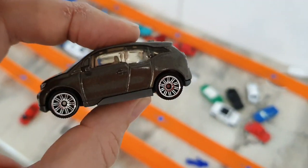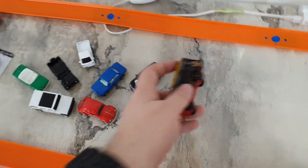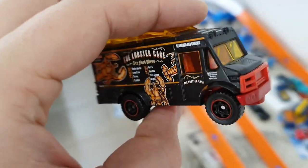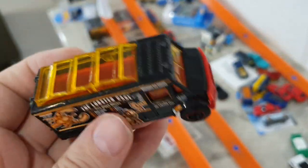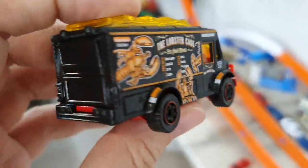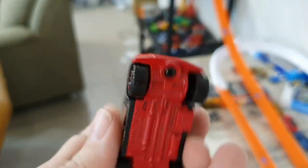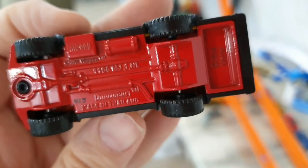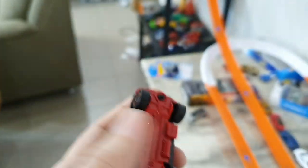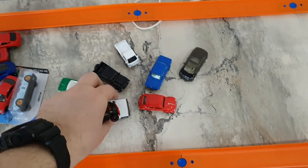I said before, this car looks more like a Hot Wheels Premium, except for the plastic wheels and the plastic base. But they really look like Hot Wheels Premium. And this is the lobster one. Foodie van. I really love food vans from Hot Wheels, from Matchbox, from many manufacturers. And this van is amazing. Just look at this black color with a red base. This is one of the best, I think, in this collection. It's a show wagon. I really love him. He's fast. I must say he's fast.